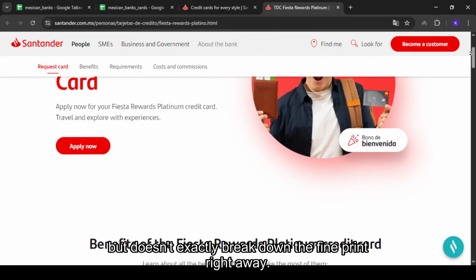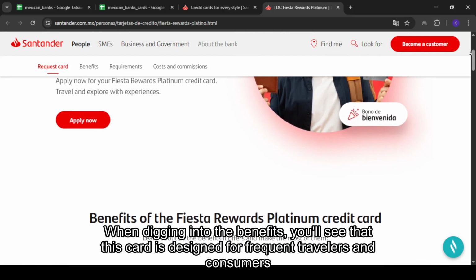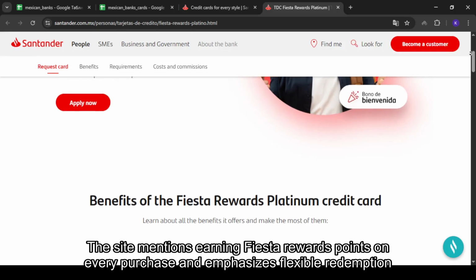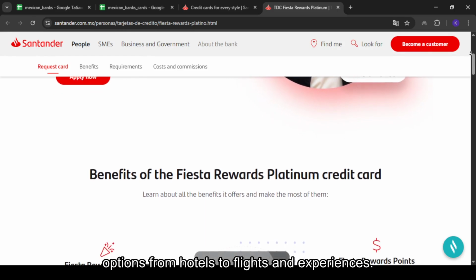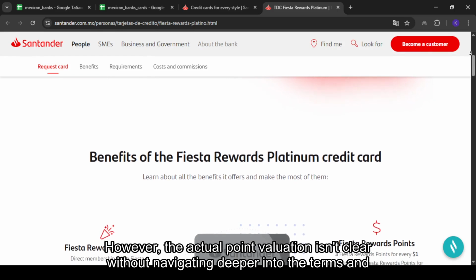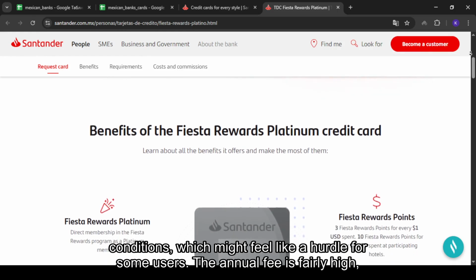fine print right away. When digging into the benefits, you'll see that this card is designed for frequent travelers and consumers who want to get rewarded for spending. The site mentions earning Fiesta Rewards points on every purchase and emphasizes flexible redemption options, from hotels to flights and experiences. However, the actual point valuation isn't clear without navigating deeper into the terms and conditions, which might feel like a hurdle for some users.